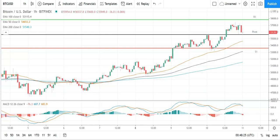Looking at the MACDs, the moving averages, the day's support, resistance and pivot levels and the Fibonacci's. It is Thursday, the 11th of March. Jumping straight into Bitcoin against the US dollar, it's a bearish start to the day.